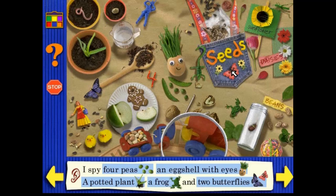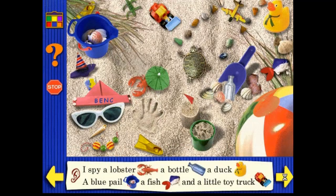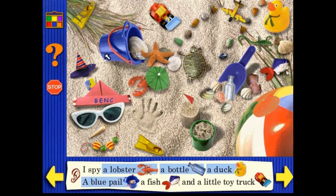You solved another riddle. Let's go to the next nature screen. This is going to be the last one because I'm getting really tired, honestly. I spy a lobster. A lobster. A bottle. A duck. Okay. A blue pail.